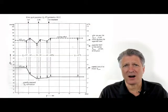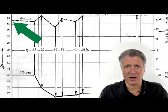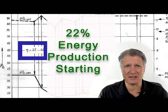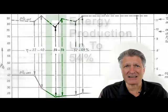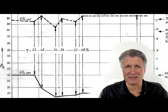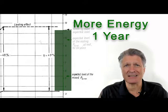This chart shows how oxygen use increases for over a year after only 3 LiveO2 sessions. On the left, we see oxygen entering the capillary is about 84 and the oxygen exiting is 40. This difference, combining the extra blood flow, illustrates that about 22% of the oxygen that enters the tissues leaves. After only one LiveO2 session, that percentage increases to 40%. By the second session, it increases to 54%, and by the third session, it stabilizes at 52 to 49%. And this 49% oxygen utilization is still present after 15 days. Measuring a year later, most of the increase in oxygen utilization by the tissue is still present.